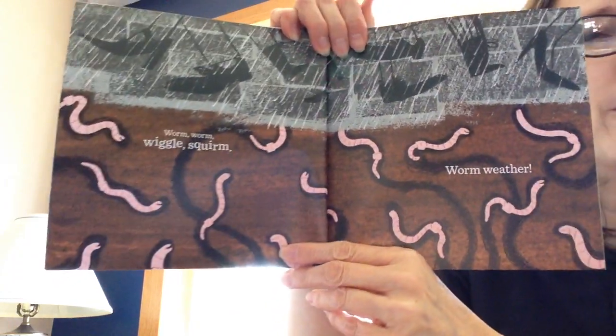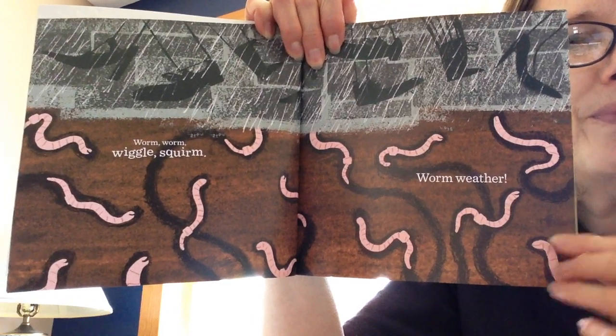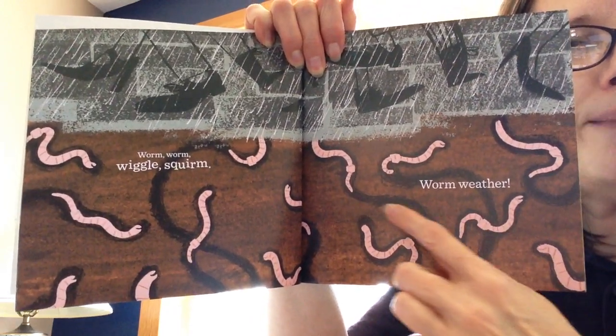Look at those worms. They look pretty happy that it's raining out. They're all starting to climb up their tunnels.